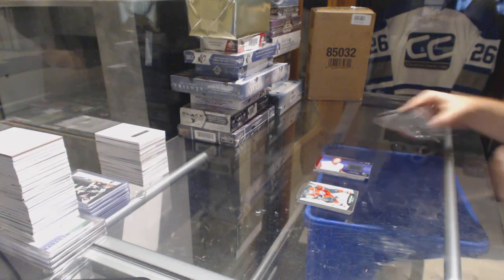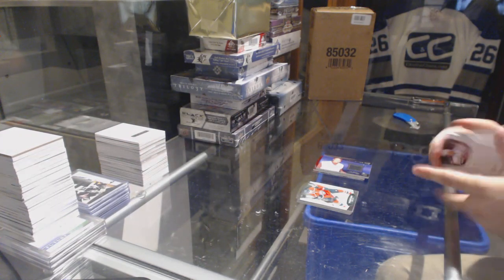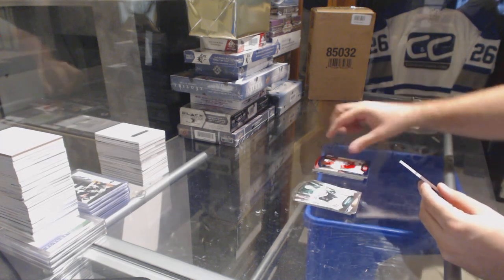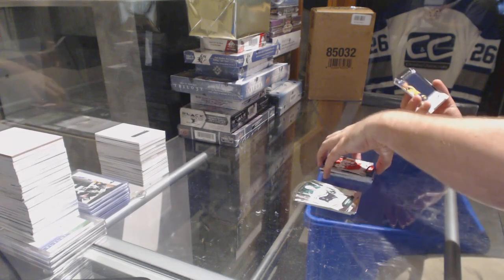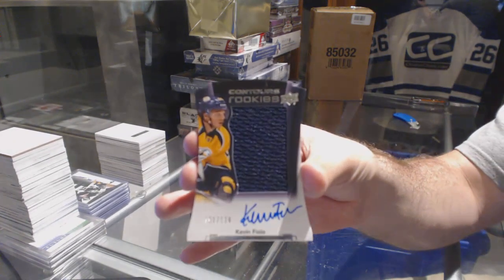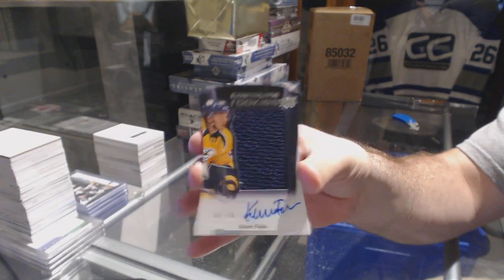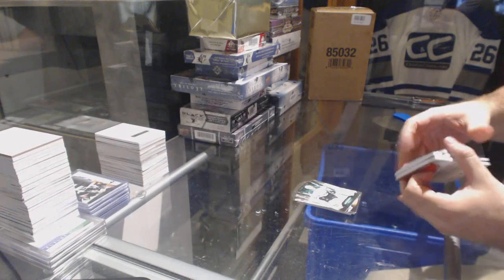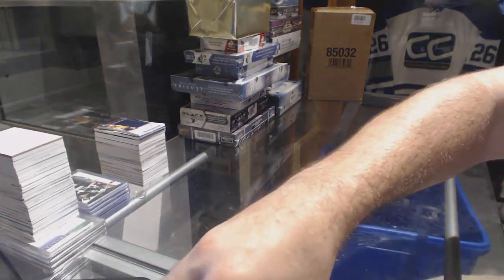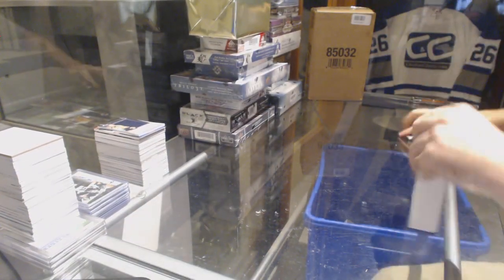Fanatics jersey, Tom Glavin. And we've got, it's not Friday, Eric Staal for the Carolina Hurricanes, and a rookie jersey auto to $1.99 for the Preds, Kevin Fiala. But yes, pretty sweet. All right, graded hits.